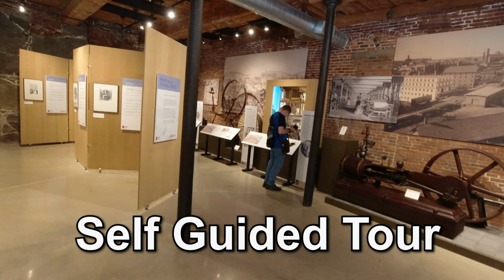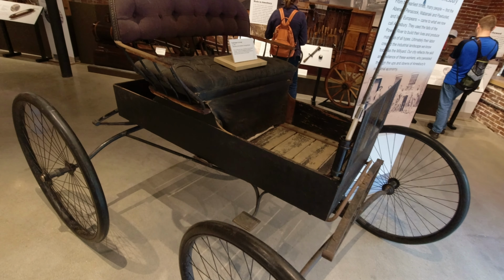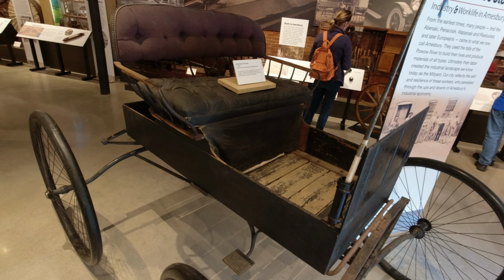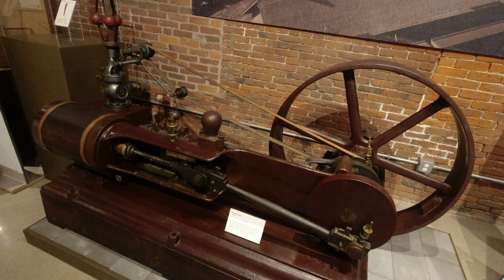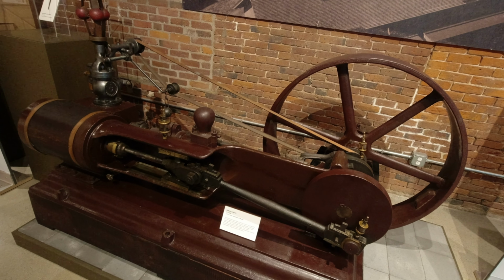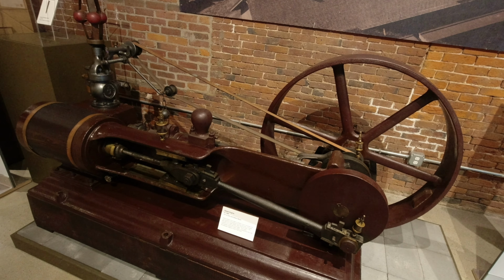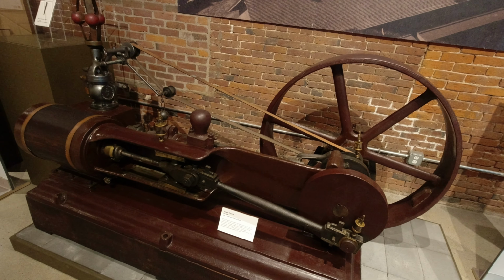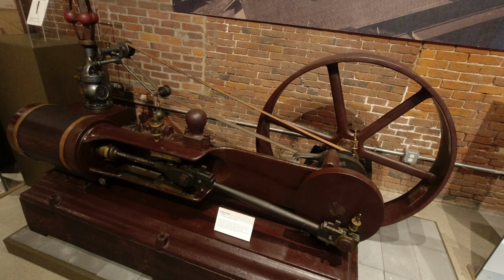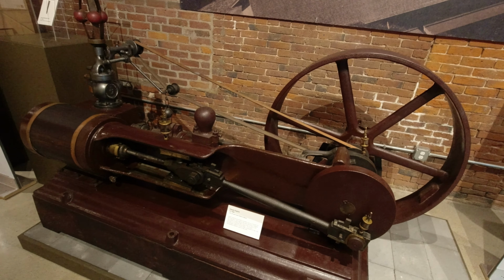throughout this little museum. A wonderfully preserved 1895 road wagon carriage, and an example of an 1890 steam engine, the type that helped power the mill throughout the years, and was really a reliable alternative to water power that could run in the low summers and periods of drought.